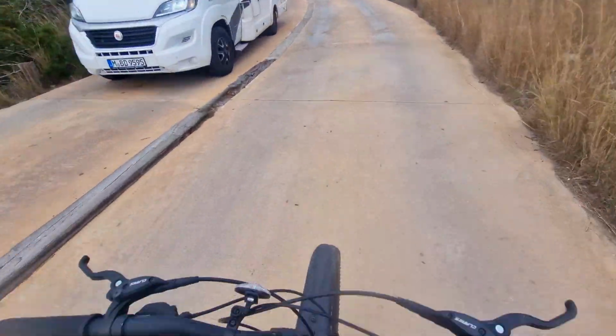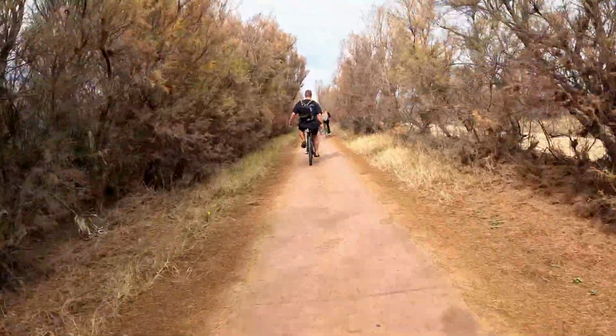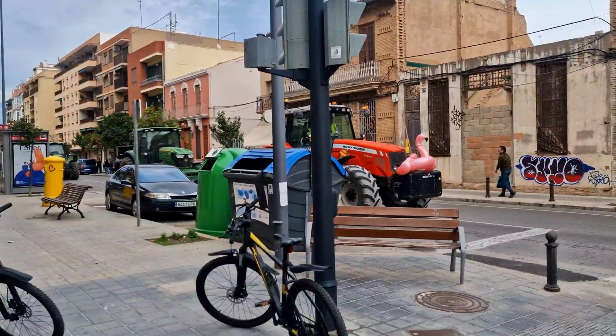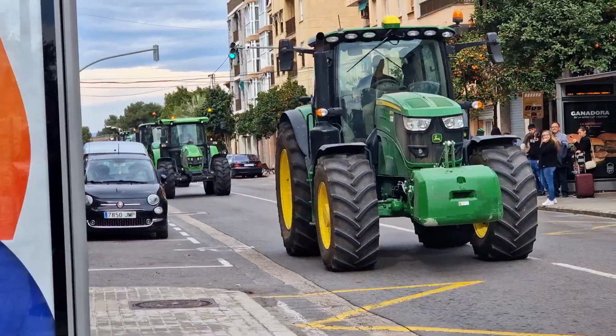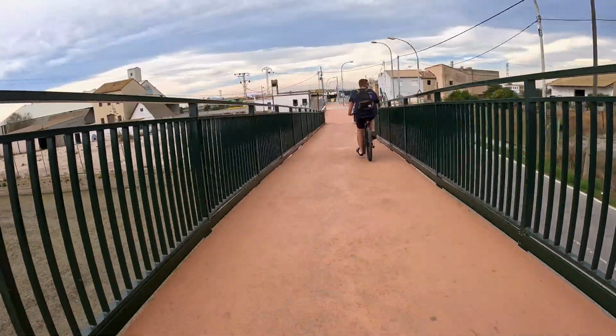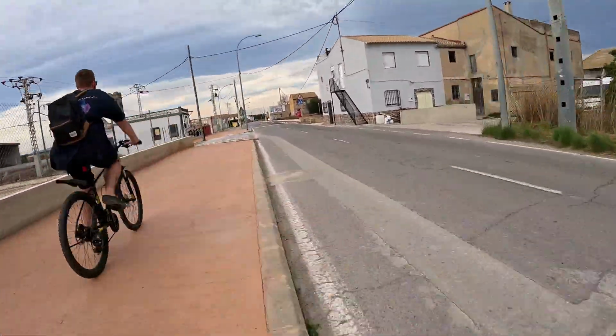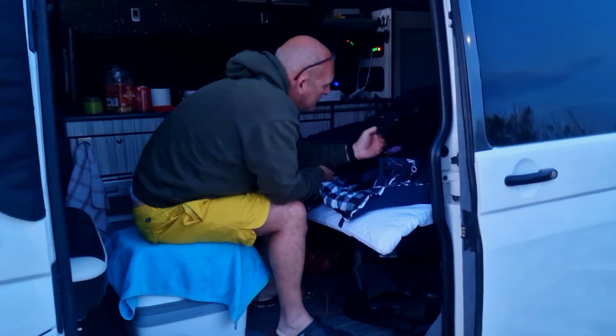Running low on supplies, Steve and I went for a leisurely cycle along the coast, in search of a Lidl, whilst the girls stayed in the vans as they were both feeling under the weather. We stopped along a busy street full of tractors, which gave us a glimpse of the ongoing protests Spanish farmers were participating in up and down the country. We continued our cycle and finally arrived at a Lidl, a much deeper shade of red than when we'd started, before heading back to relax for the evening.